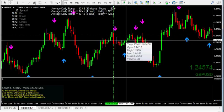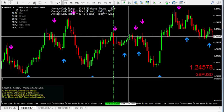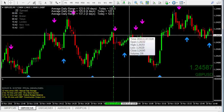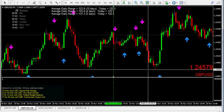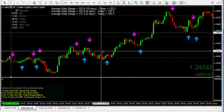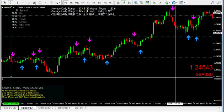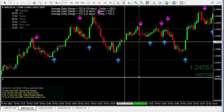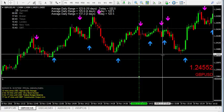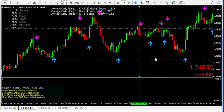So, 12421. Add a couple of pips for the stop. So probably got in at net 12423 or 4, about there. So your drawdown would have been 12404, so 20 pip drawdown, and then the price proceeds to go to Mars, or the moon as it were. So yeah, 25 pip stops on these, and you would have been fine.